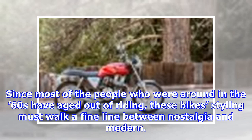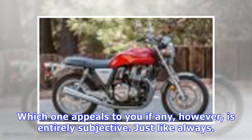Since most of the people who were around in the 60s have aged out of riding, these bikes' styling must walk a fine line between nostalgia and modern. Which one appeals to you, if any, however, is entirely subjective.